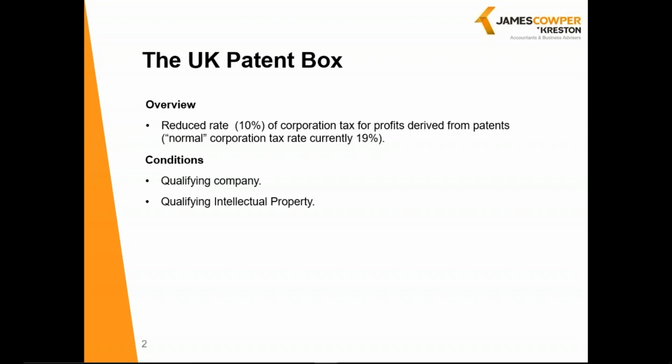Qualifying IP. The company must own or license in patents that are with the UK or the European Patent Office, or in the patent offices of a list of 13 EU individual states. The patents can be new patents that the company has applied for, patents that the company has acquired and then further develops, or it can be equivalent rights similar to patents in specialist sectors where they don't use patents, for example, plant breeders' rights.